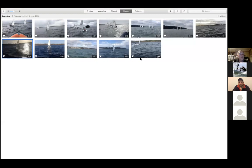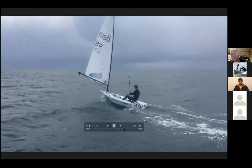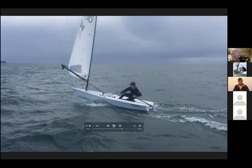On the previous video, George, of I think it was Jonathan Bailey, just on that last jibe as he came out of it, you could see he had his feet locked into the boat. He actually had his forefoot, I think, locked into the leeward side of the cockpit, and his other foot locked in, pressed against the other side. So he was locked in, but because his feet were locked, he was there ready to move, if you see what I mean. Exactly that, yes.